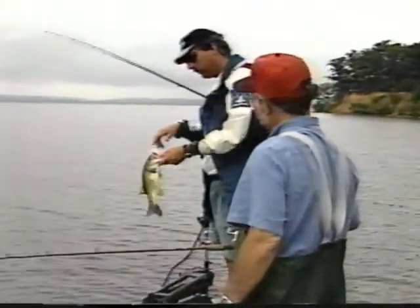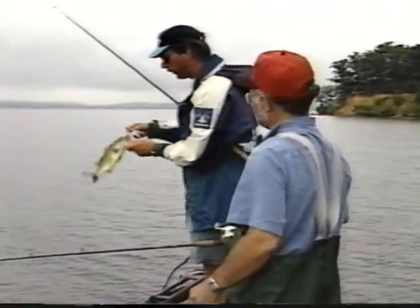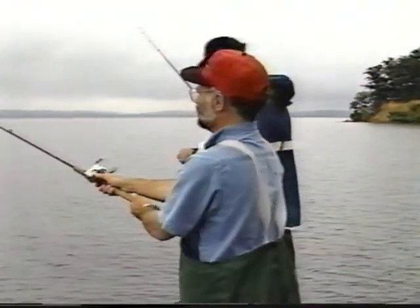There's a fish. That one will definitely do. Good fish, real healthy. They spawned a long time ago in here. So these fish are all definitely in their summertime patterns.